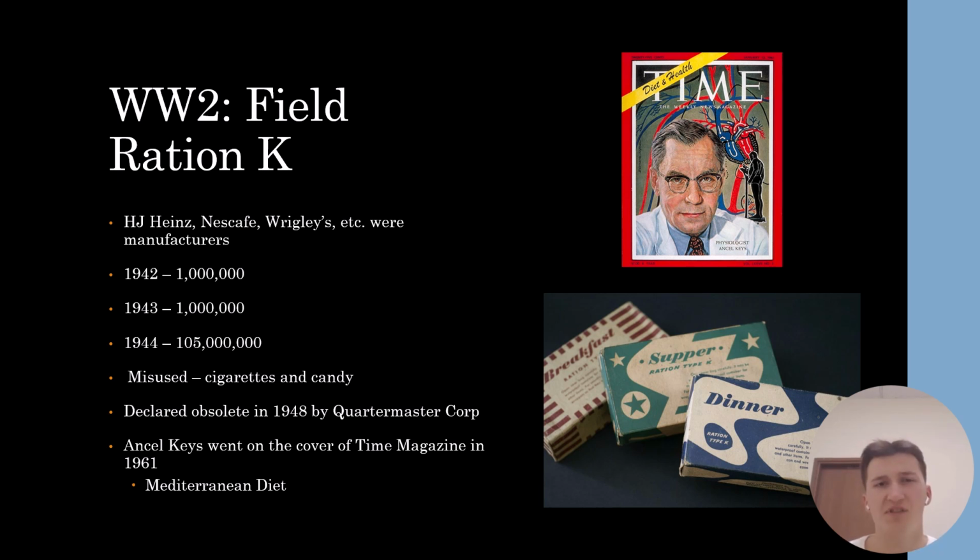While the intention was to only eat the K rations for a few days at most, leaders of course misused them and many GIs survived on K rations for weeks. Because of this, troops would get tired of the items and really only use the cigarettes and candy. The usefulness of the K ration diminished at the tail end of the war to the superior C ration. It was declared obsolete by the Quartermaster Corps in 1948.